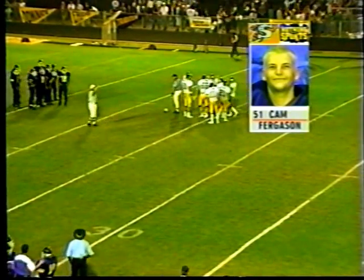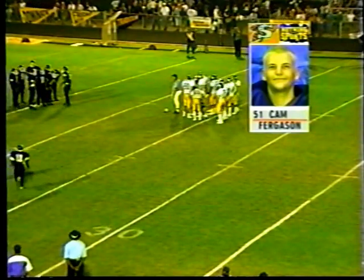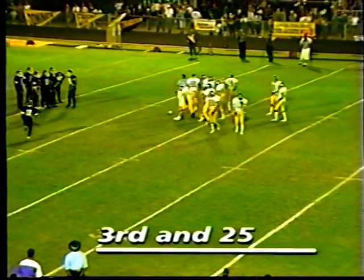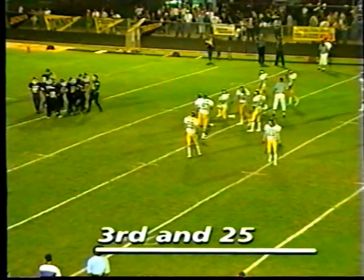So it's now 3rd down and 25. Yeah, they're going to have a loss of 14 on that one. Boy, that was a jailbreak by the defensive line. Things looking good for Lisa Slimmons here in the Red City Superstore 3rd quarter contest.